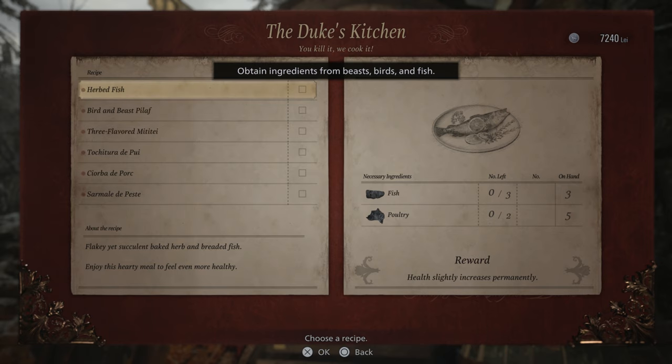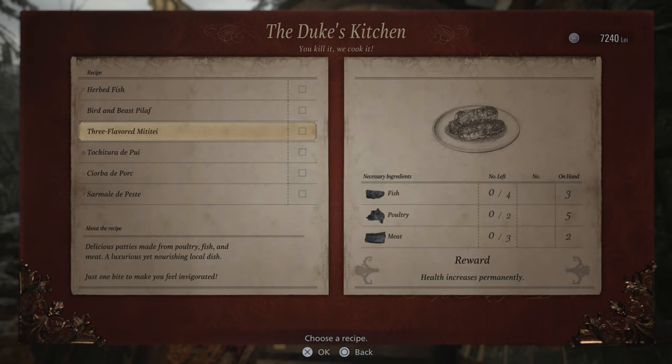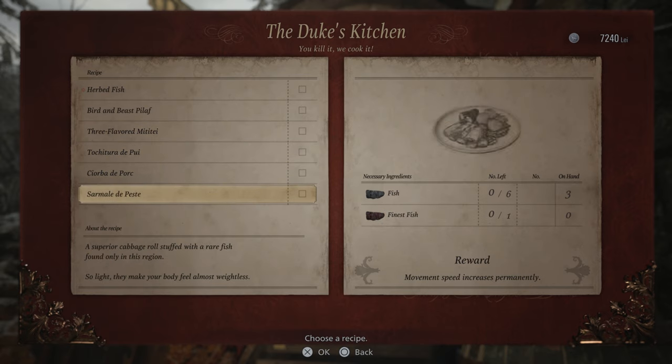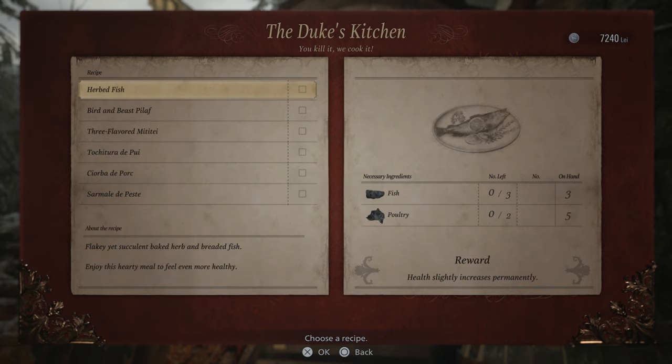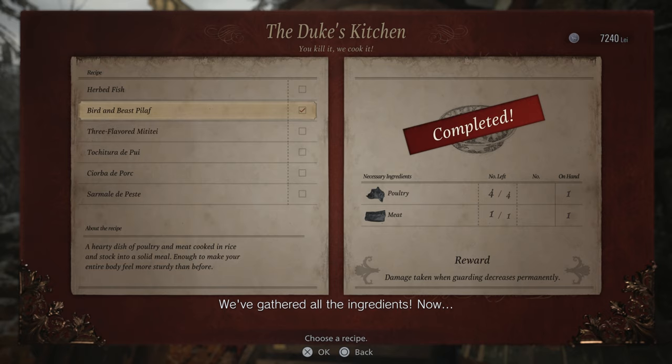Okay. Health slightly increases permanently. Damage taken when guarding decreases. Health increases. Health greatly increases. Damage taken when guarding decreases. And movement speed increases. So the ones that I think are probably best to prioritize are the blocking ones, and then movement speed and then health. But I don't have any of the types of meat that I think I need for the movement speed one now.